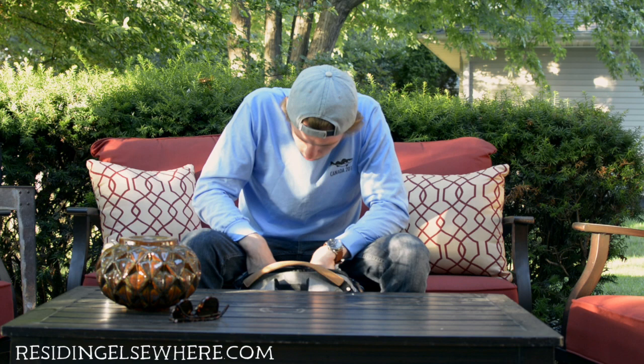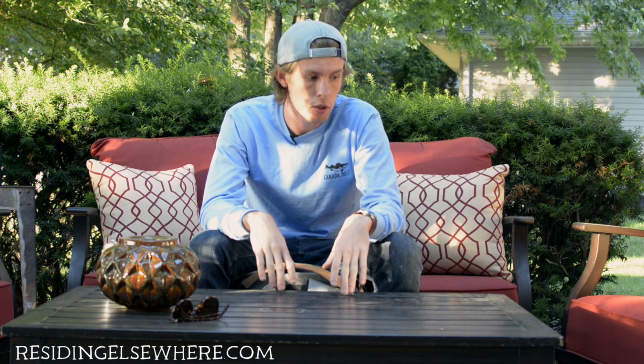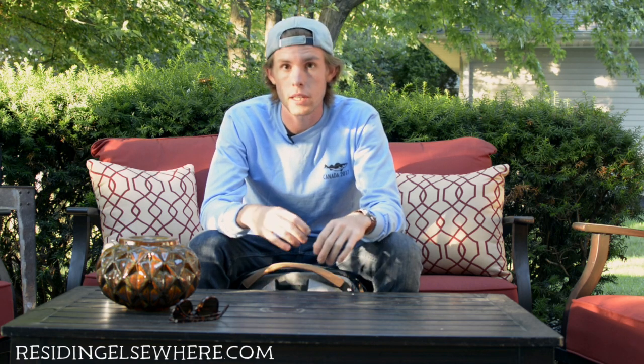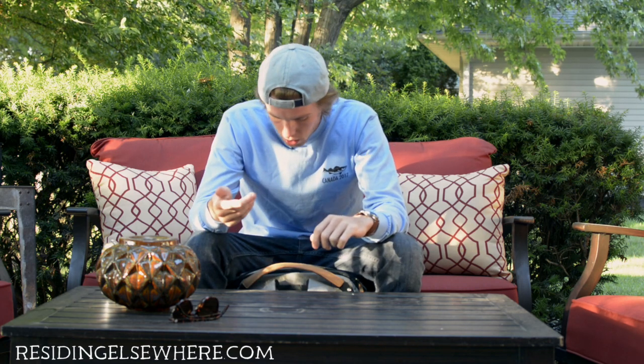Let's see what else we got in here. Extra batteries, always carry batteries. A trick tip on batteries is you can throw a couple rubber bands in whatever catch-all you're using or your bag. Whenever a battery gets drained, you can wrap the rubber band around it, so whenever you get home you know that it needs to be charged.